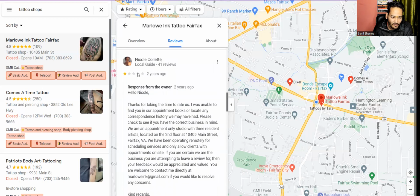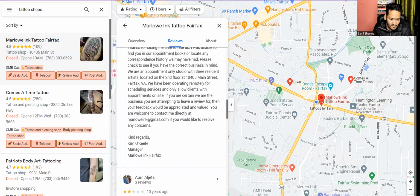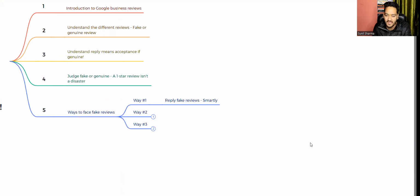For another review, the user left a 2-star rating without any words. Still, they shared their email ID directly, the address, and who is replying, the manager's name. They put lots of effort into replying to these kinds of reviews. So you should make a habit of replying to the lowest rated reviews first.